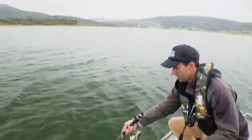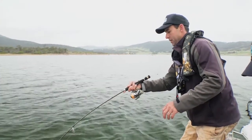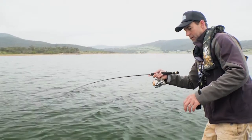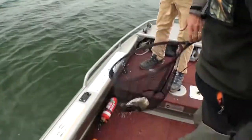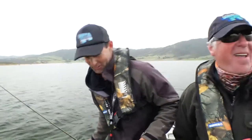Just changed lure type because things have gone a little bit quiet. And I went for the 60 deep minnow. Just went a bit deeper and a bit more aggressive. Get him in the net. Thank you very much. Beautiful. Another one of your masterpieces. Yeah, that's a brown trout. It's coming through with the goods.